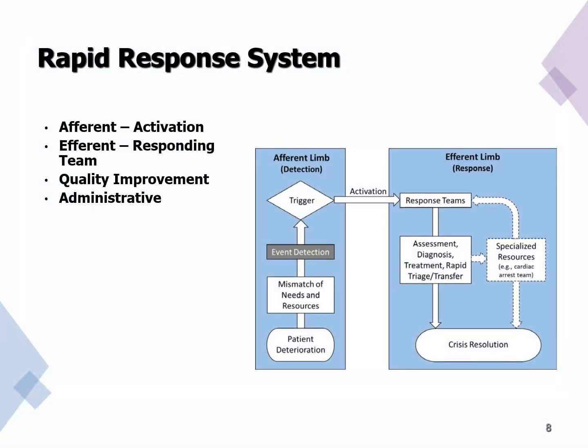The reason I wanted to talk about the rapid response team was that it isn't just about the responding team, it's an entire system. This system refers to the system responding to the patients with critical medical needs. The first part of the system is the activation process. Who can call and when? This is known as the afferent limb. General ward staff need to be trained on when to call and feel confident about calling.